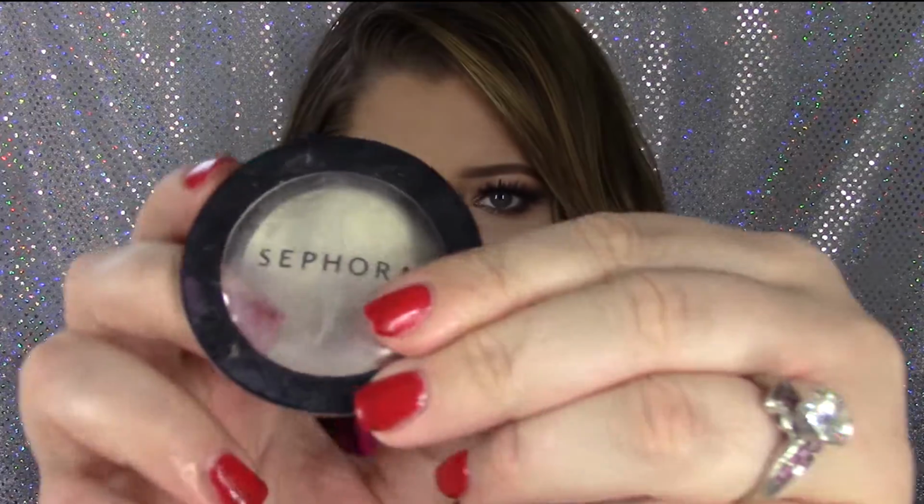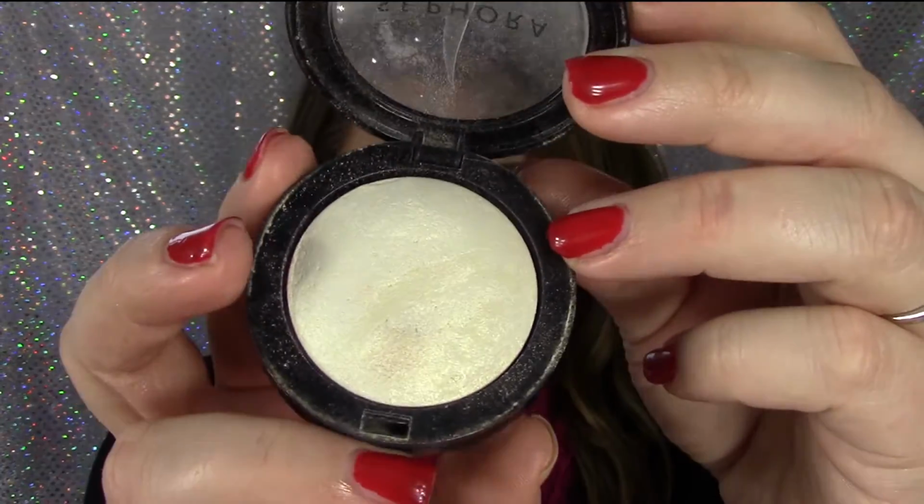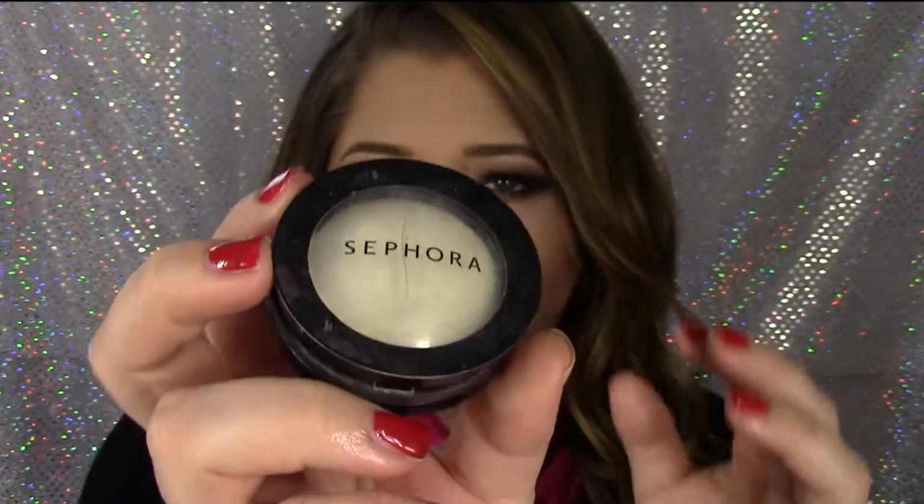Okay, another highlighter, and I know that you guys have seen this one a lot, is this one by Sephora. This is the Micro Smooth Illuminator in the color Stardust. The reason I love this one so much is it has an iridescence to it. So it's not just a normal, kind of champagne-y, goldy shimmer. It really reflects a lot of different colors. So that's why I really enjoyed this one.